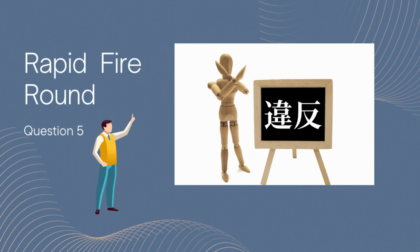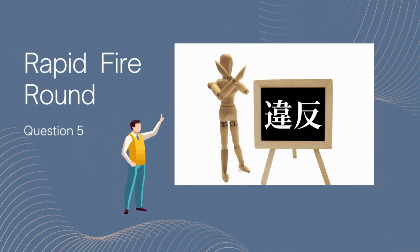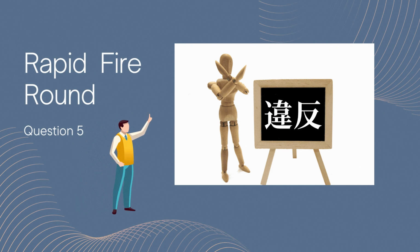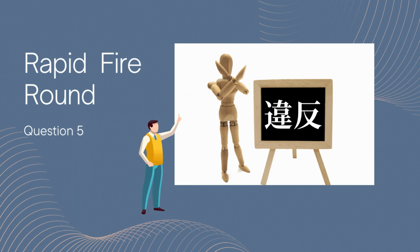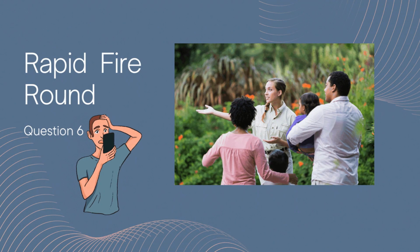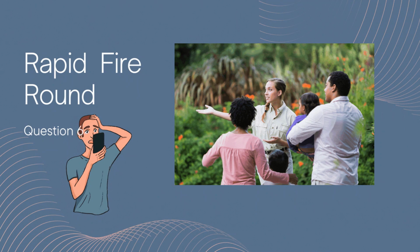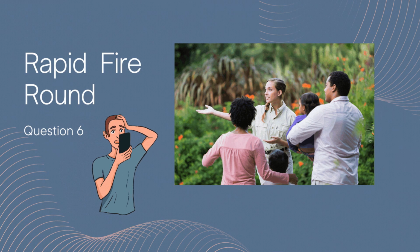Question 5. What is the interest rate in ELSS? No fixed interest rate is payable under this scheme. Question 6. Are the gains achieved through ELSS taxable? Yes, the returns are taxable.